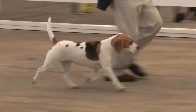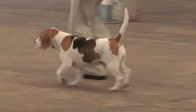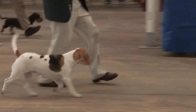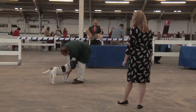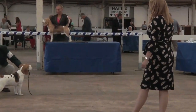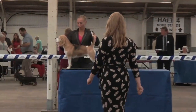And now as the bitch walks towards her, she's checking how parallel the front limbs are. Now, once more, up and down, just to reaffirm what she saw on the original movement pattern. And now she'll take a final look at the overall picture, again looking at the balance, the outline, and the general shape of the bitch in front of her.